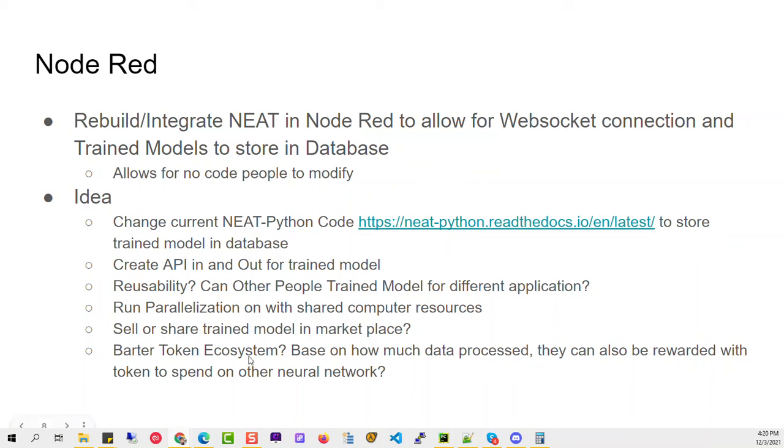Maybe there's a barter token system. Since we worked together on this neuron, but I still have to pay for this VPS, maybe you do 20 requests from me, then you owe me 20 requests on whatever you created. Maybe it can be a token that you can spend. I got 20 tokens from this guy, and I can trade it for something else. Or maybe some kind of a monetary system.